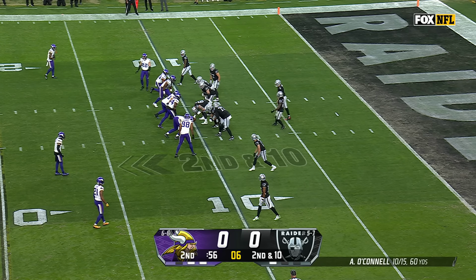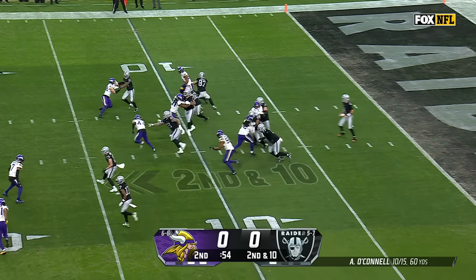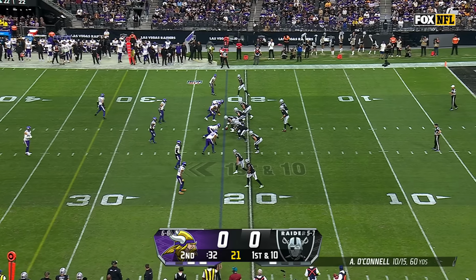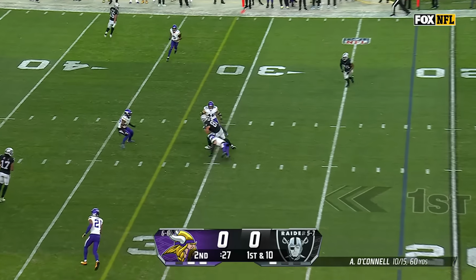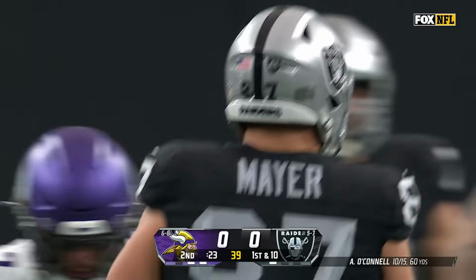Here's a pressure look with those 2 backers inside. Here's Amir Abdullah on the delayed handoff for the former Nebraska Cornhusker out to the 22-yard line. That time we saw Aiden O'Connell get him into a run. There's O'Connell on first down over the middle, finds his tight end. This is Michael Mayer, another first down to the 36-yard line.